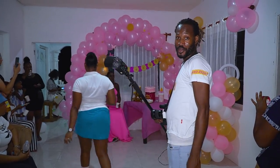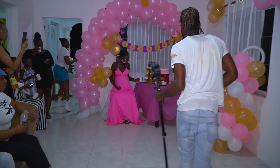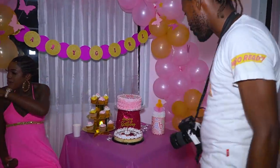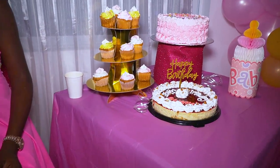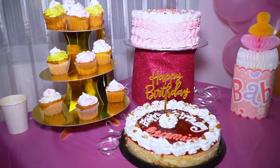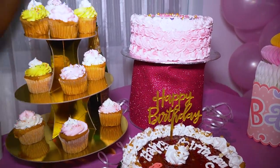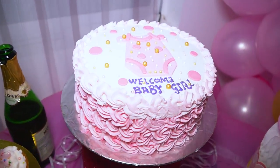We are going to the cutting of the cake. Yeah man, so we are going to check out the cake. Some additional shots going the same way. We have a little happy birthday on it. A birthday? I thought it was a baby shower. Oh, it's a mixture. Okay.